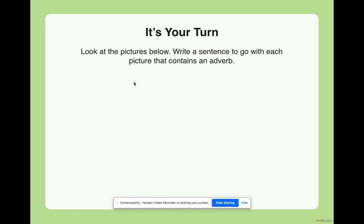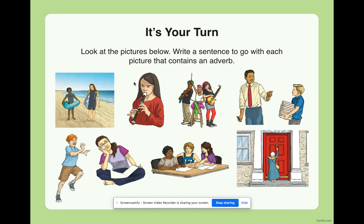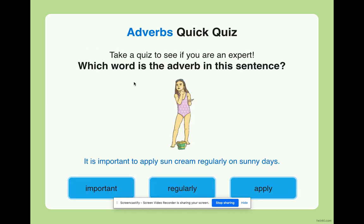Okay, look at the pictures below. Write a sentence to go with each picture that contains an adverb. So you could stop this and then you could have a go at doing your sentences. Take a little quiz. Which word is the adverb in this sentence? It is important to apply sunscreen regularly on sunny days.